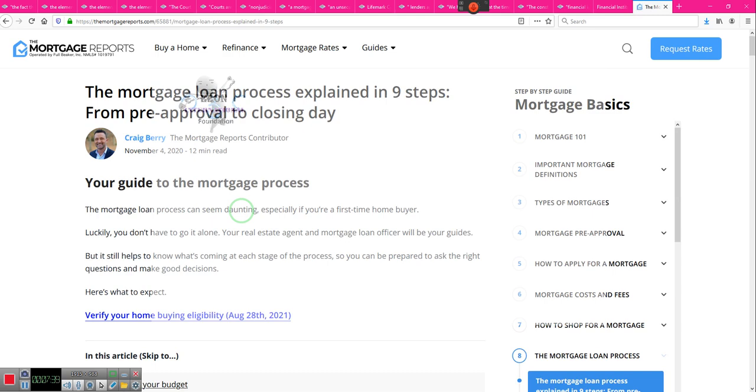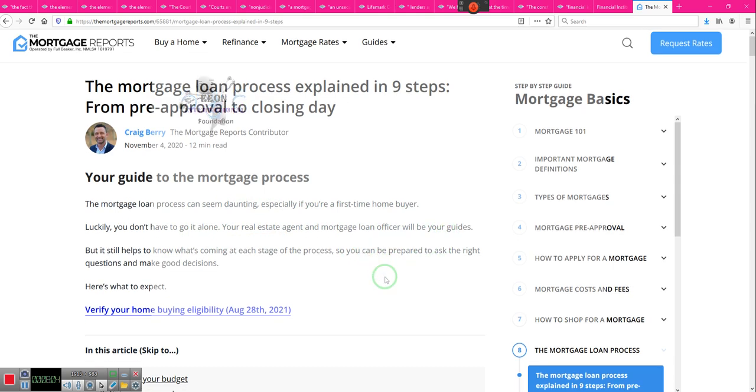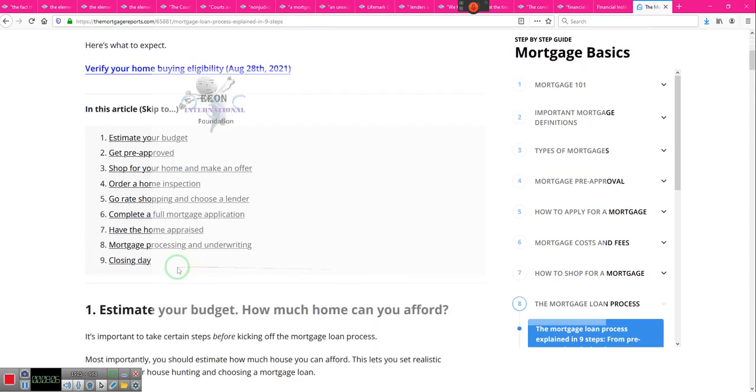Look. Mortgage pre-approval. You see what I'm saying? Without collateral, ladies and gentlemen, the mortgage loan process seems daunting, especially if you're a first-time home buyer. Luckily, you don't have to go it alone. Your real estate agent and your mortgage loan officer will be there to guide you. Really? Let's find out. Closing day. Let's find out what happens on closing day.